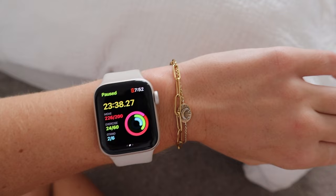And this is what I look like after a run. My hair's crazy. I just ran for, wait, let me cover the calories up. I just ran for 23 minutes, but that felt like an hour.